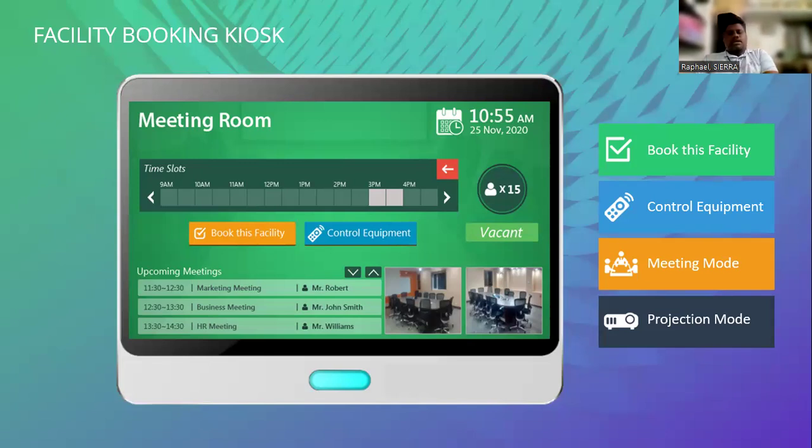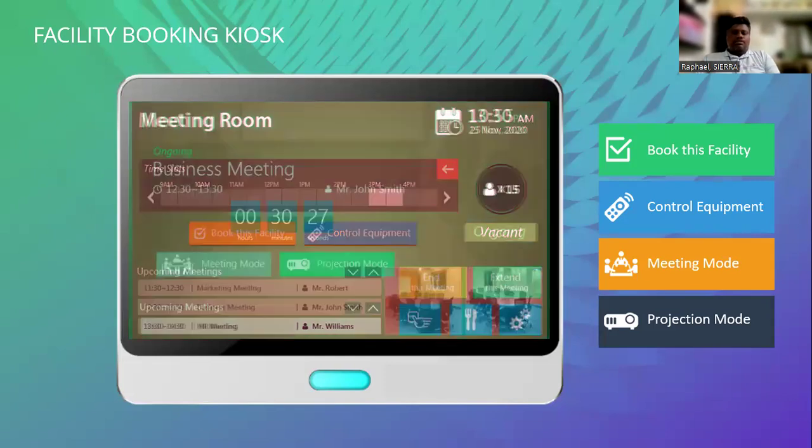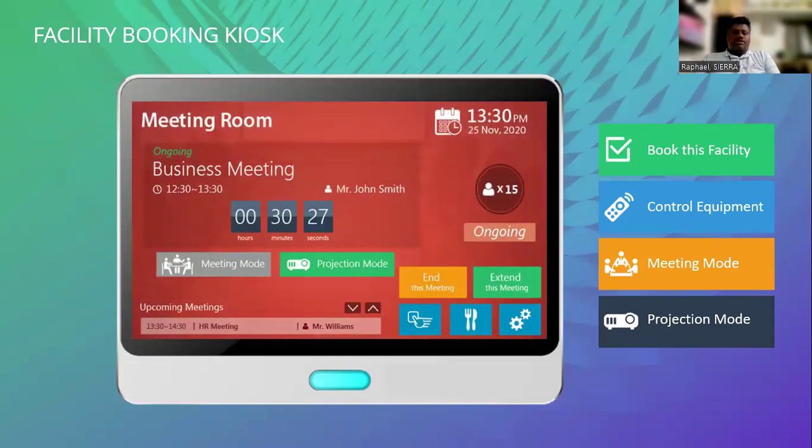Also, you can integrate with the building management system where you can control the equipment. In case you are in projection mode, you can enable the projection mode, and the window blinds automatically come down. If it is meeting mode, they go up. And in case you want to extend the meeting or close the meeting, just a click, you can do this.